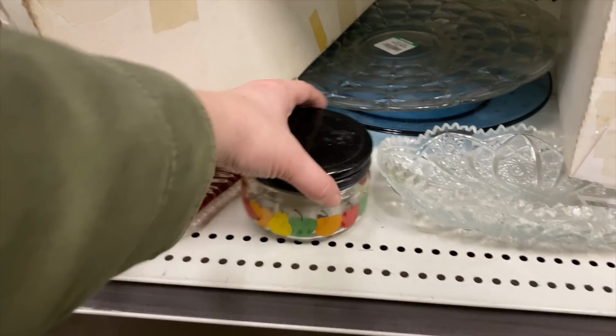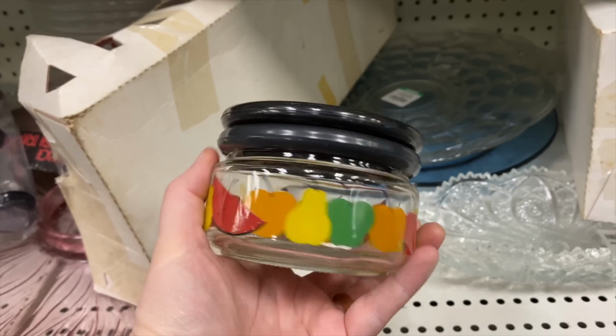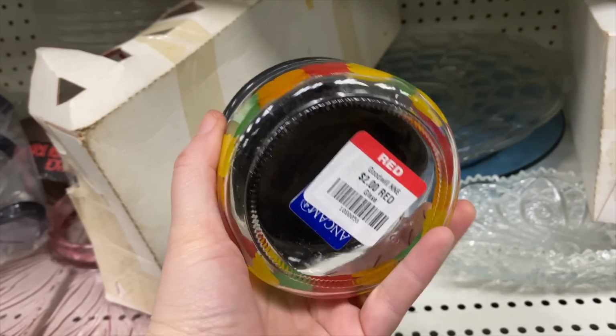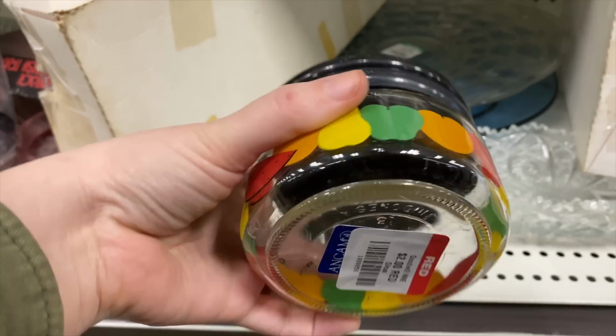What do we got? This is standing out to me. We got some fruits. That's a cute little jar. It's handy to have. $2 on that guy. I kind of like that.